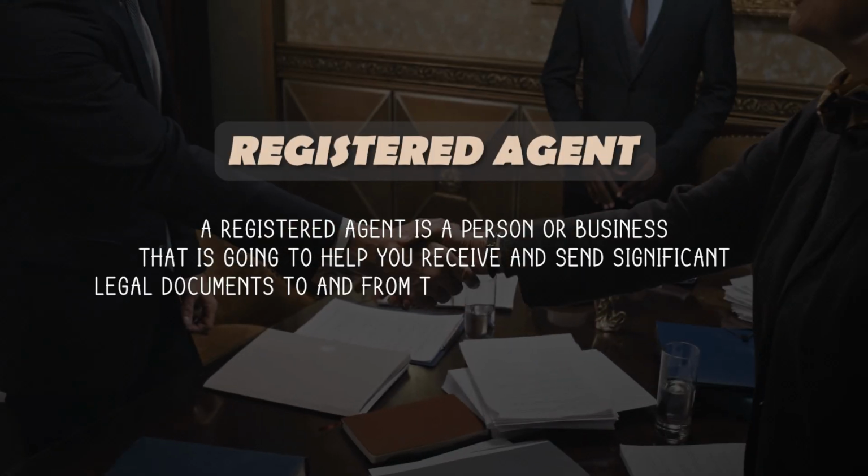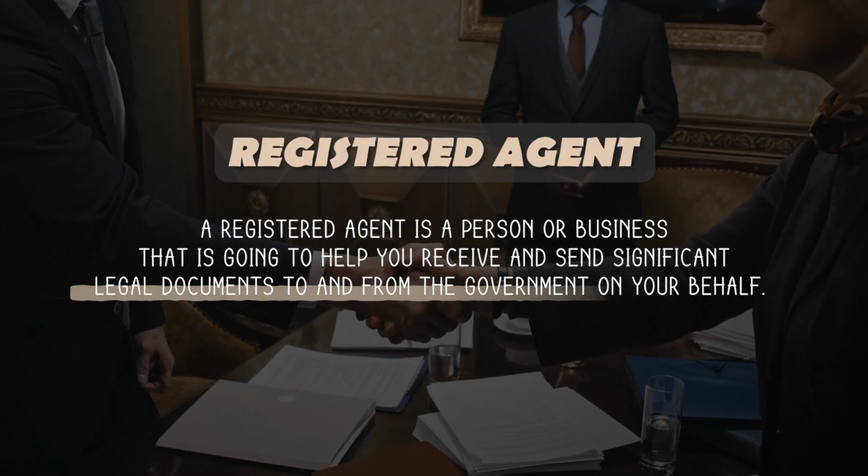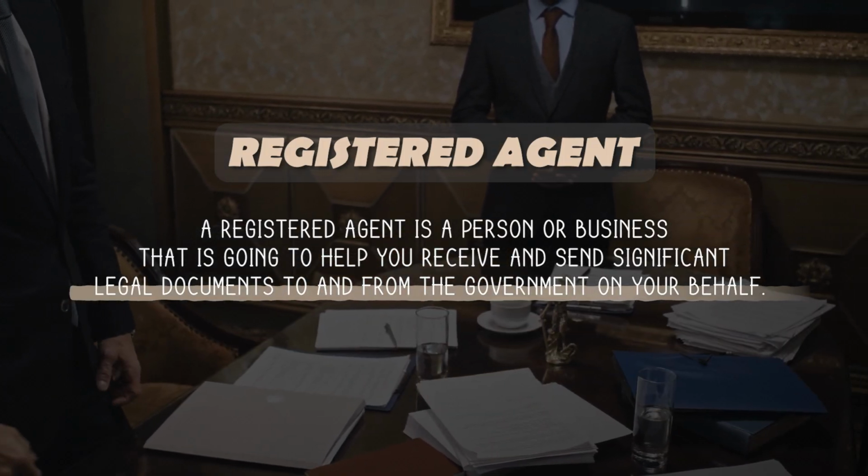So step number 2 is to find a registered agent. A registered agent is a person or a business that is going to help you receive and send significant legal documents to and from the government on your behalf. So in case you get sued or the state needs to contact you, they're going to contact you through your registered agent.